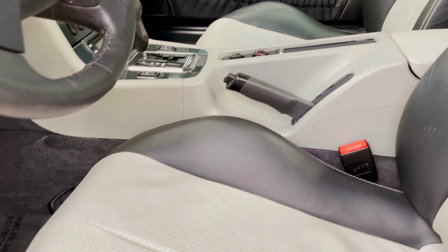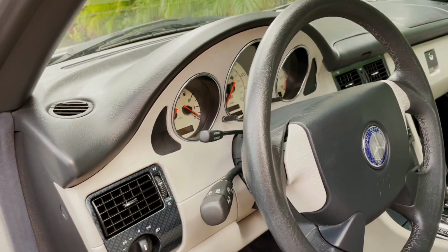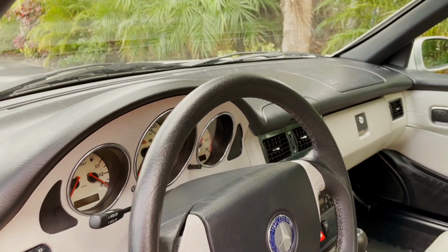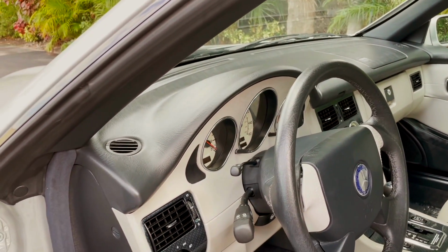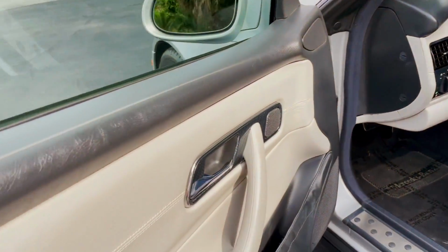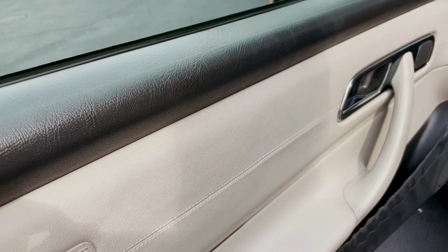And then the whole design continues throughout on your dash, and that area, it's gray, but it's also black. Your steering wheel, it's all black with a little bit of gray. It's really beautiful inside here. One thing too, on the door panel, you've got this little pocket, which is really nice. You've got quite a bit of space there.